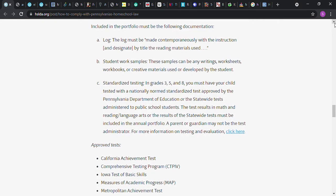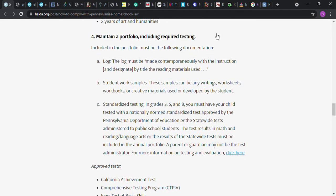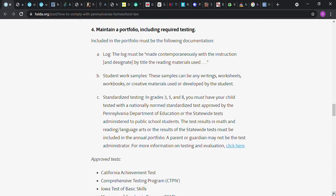And it also states that you must maintain a portfolio, and it must include required testing. So it must have a log. The log must be made contemporaneously with the instruction and designate by title the reading materials used. Student work samples, and these samples can be writing, worksheets, workbooks, or creative materials used or developed by the student. Standardized testing, and you must have your child tested with a national norm standardized test approved by the Pennsylvania Department of Education. The test results in, so it goes on, and it gives you the approved tests.